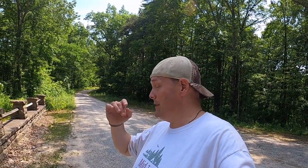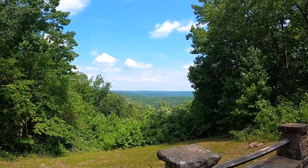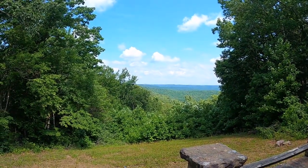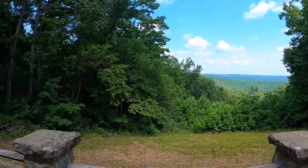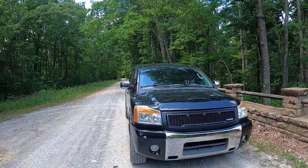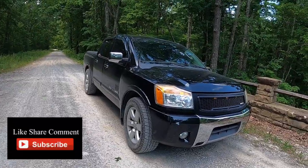So we made Daniel Boone National Forest, and I gotta show you this. Look at this overlook. We had another one down the road just a piece, and it was not as scenic as this. This is pretty, but we're just doing the gravel stuff right now, and as you can tell, it's all gravel because that's what's on the truck.